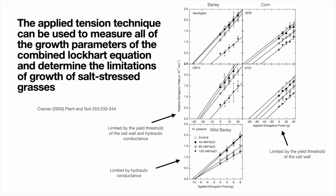In barley, the yield threshold was increased and hydraulic conductance was reduced. In other words, it was harder to take up water. In wild barley, only the hydraulic conductance was reduced. Note there was no effect of salinity on the hydraulic conductance of maize. In all species, there was no effect of salinity on cell wall extensibility. Another interesting point is that the growth parameters of both cultivars of maize responded to salinity in the same manner, as did that of the 2 cultivars of barley.